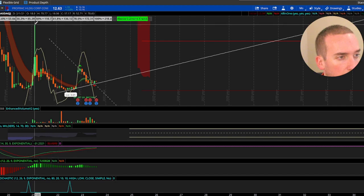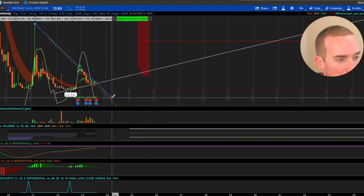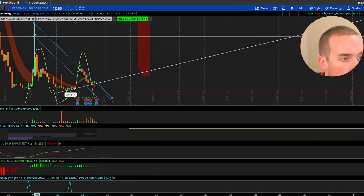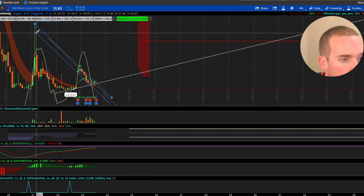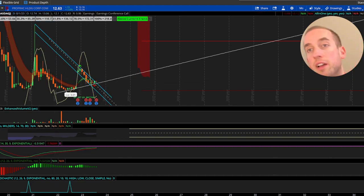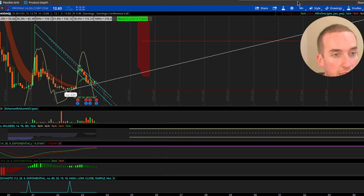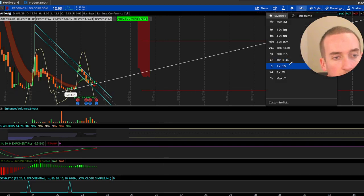Let's see. I'm just gonna draw some quick lines. So the stock did break out. The stock did break out of this long-term channel downtrend. I don't know if it is sustaining or not. Let's see.